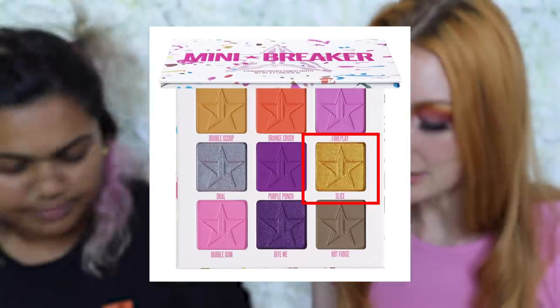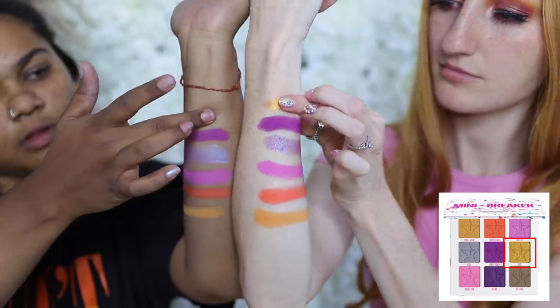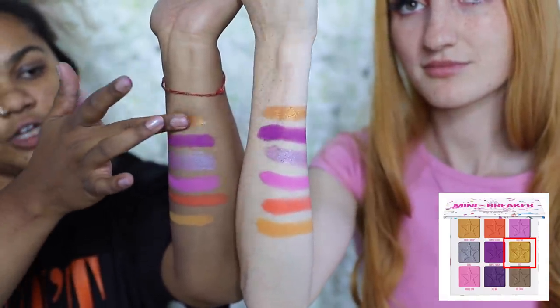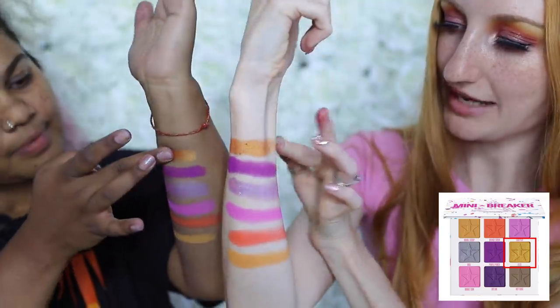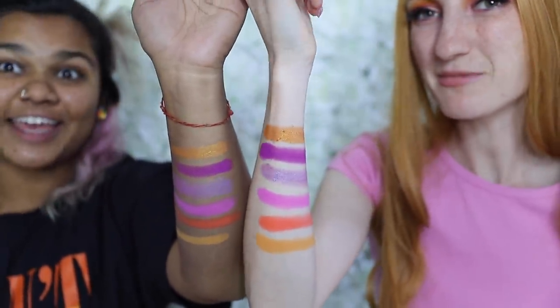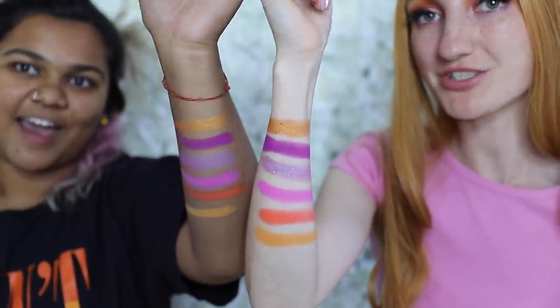We've got Slice. Now I love this shade. I use this from the inner corner to about halfway across the lid. There you go. Oh my god. Yeah, that's an amazingly pigmented shade. Oh, it's stunning! Look how dark it is on your skin and how light it looks on mine. Yeah, it looks very, very different on the two skin tones.